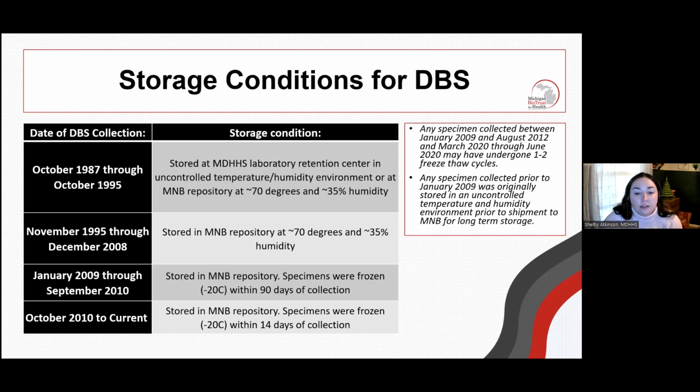Since October of 2010, specimens were frozen within 14 days of collection and are stored at the MMB repository. For our older spots that were already stored in uncontrolled temperature and humidity environments, when those are transferred over to the biobank, they are stored in a non-frozen space at 70 degrees and 35% humidity. That was a decision we worked with our scientific advisory board to come to an agreement on, since they had already sat for a long period of time unfrozen. There are also a few notes here on the right-hand side about time periods that had undergone freeze-thaw cycles.